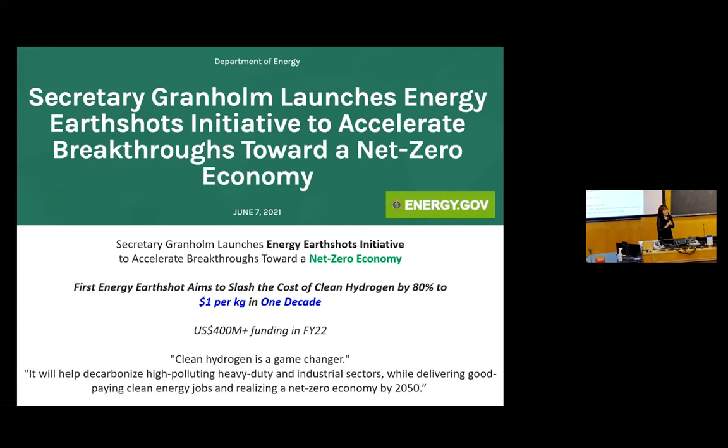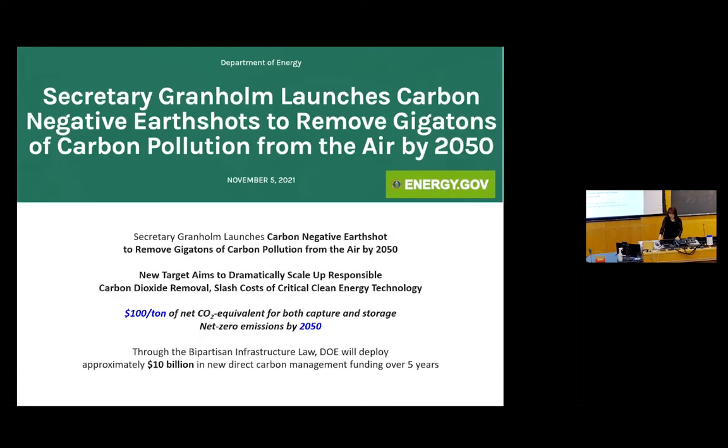There are a few others. The second one was on long duration energy storage. The third one was quite relevant to what I'm going to talk about today. It was the Carbon Negative Earthshot, announced in November. Again, hoping that we're going to achieve net zero emission by 2050 by developing CCUS technology at $100 per ton of CO2. Again, this is a very ambitious goal.